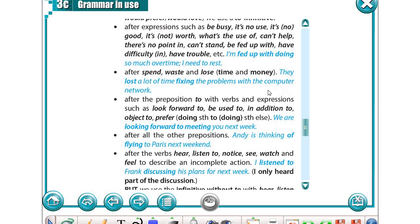After the preposition to with verbs and expressions such as look forward to, be used to, in addition to, object to, prefer doing something else, we use a gerund, and this is very important because it's confusing. For example, we are looking forward to meeting you next week. We didn't say to meet, we said to meeting. So take care of this.